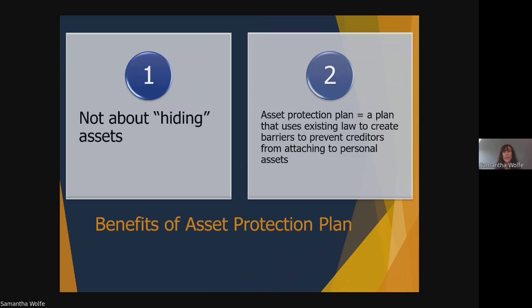An asset protection plan is a plan that uses existing law. Again, we're allowed to do this. This is using existing law to create barriers that prevent creditors from attaching to personal assets. The other thing I like to say here is that it really is giving you flexibility, because in the example of my parents, if my dad goes into a nursing home, we're making sure that my mom would not be financially compromised, that she'd be able to keep the assets inside the trust in addition to her $128,000.